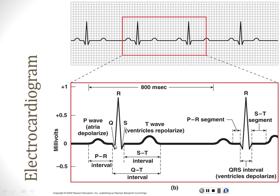Okay, so where is contraction occurring in the healthy heart? You take a pulse, and if you pay close attention, you'll see that the atria contract here between the P and the QRS. The ventricles contract here between the QRS and the T. All right. So we see the atria depolarize. We see the ventricles depolarize. We see the ventricles repolarize.